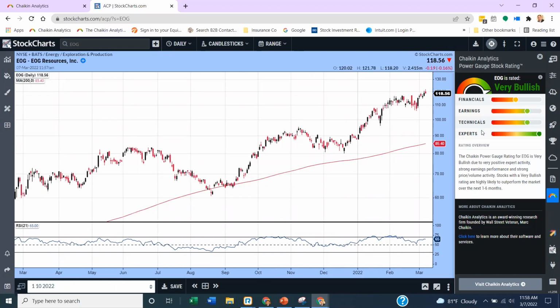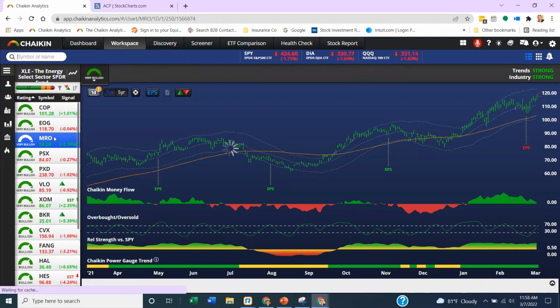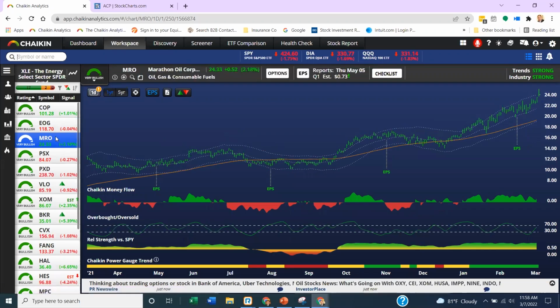We never said anything other than that. It's a weight of the evidence approach. You want to try to find good names that are in good trends, that are obviously fundamentally and technically strong. You want to marry the two together. You don't want to live just by one. Now, technicals, if you're using stock charts, you're obviously into technicals. That's why we wanted to add this to create more of a fundamental view for you, so you can see what's happening underneath the hood, so to speak, of the company.